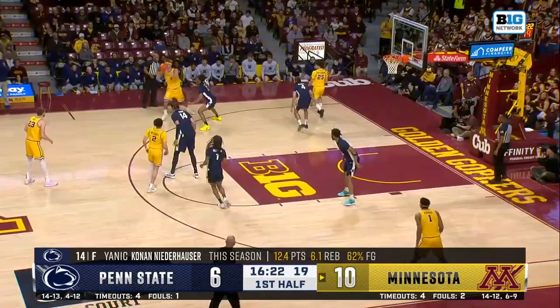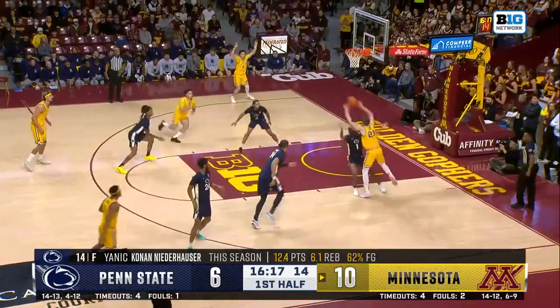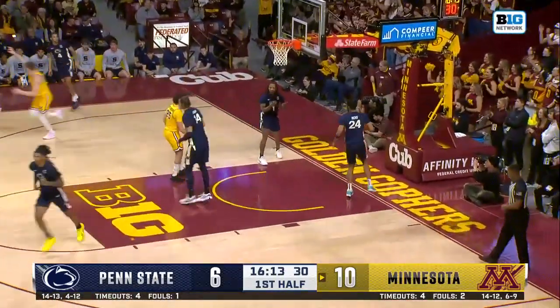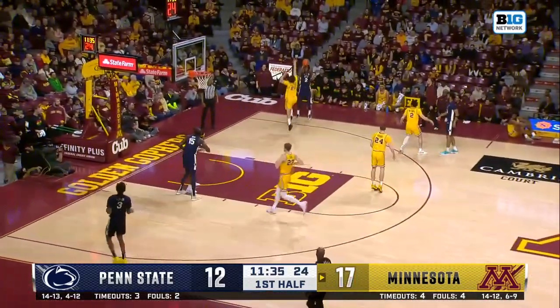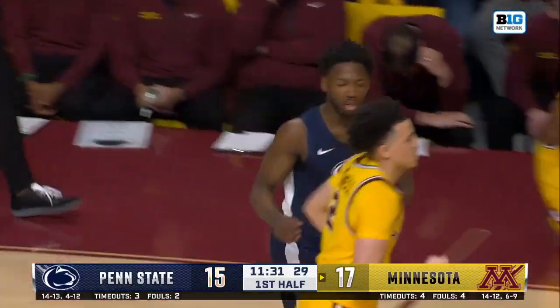Conan Niederhauser. Playing downhill, you don't want to be on your heels. And I think that's an approach that will give them confidence. Corner shot. Well, good of Baldwin to get back into the play. An excellent job by Parker Fox making Baldwin miss that layup. And Dunn is heating up here for Penn State.